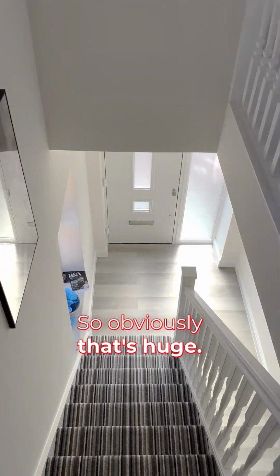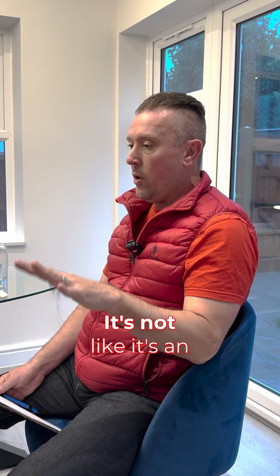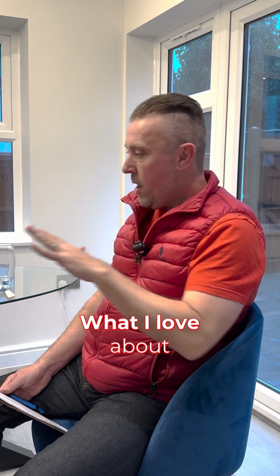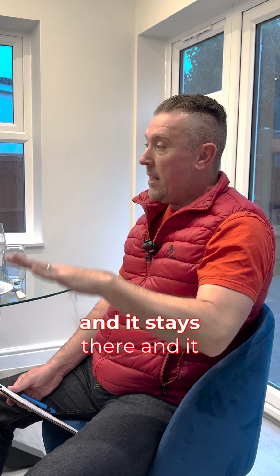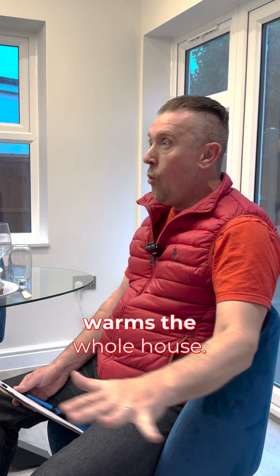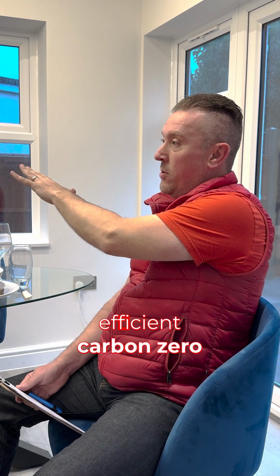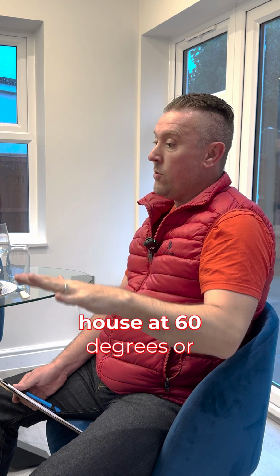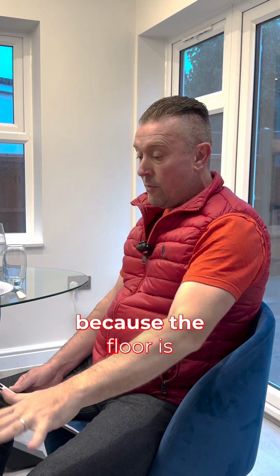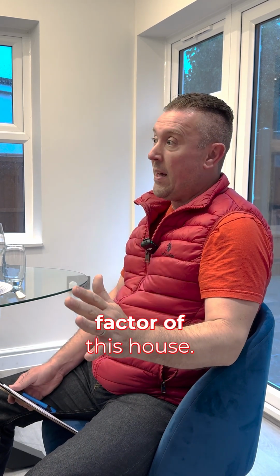So obviously that's huge. And for me, underfloor heating, it's a constant temperature. It's not like it's an on-off system. What I love about underfloor heating is that you set it at an ambient temperature, and it stays there, and it warms the whole house. So the costs on top of having a super efficient carbon zero heat pump. You're not having to run the house at 60 degrees or the water at 60 degrees to keep the house warm, because the floor is radiating up. And I think that will be another cost-saving factor of this house.